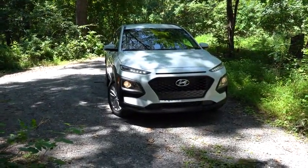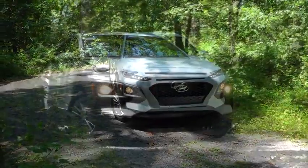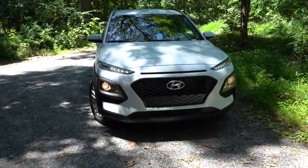And there are some unique 18-inch gloss black wheels by Raise Engineering, which is a very well-known Japanese aftermarket wheel company that is now being utilized by a lot of automakers like Hyundai and actually like Nissan and Infiniti as well. But nonetheless, let's go ahead and start up front on the Kona here.